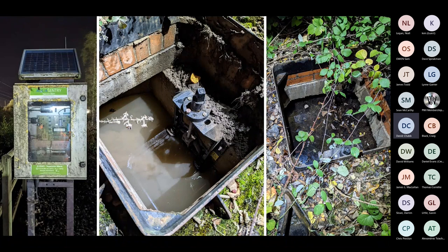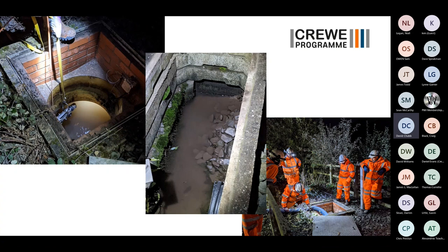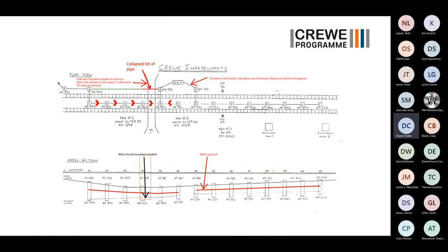The one on the left-hand side was the warning box. That's meant to warn you when you've got too much oil in the system and you need to clear it out. Yeah, that's broken and no one's been maintaining that. And the other thing is, I then started to look a little bit around the local area. This is us draining it out to have a look to see what it is and work out what it's doing.